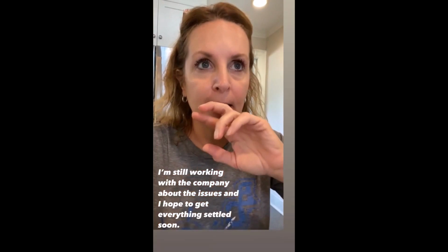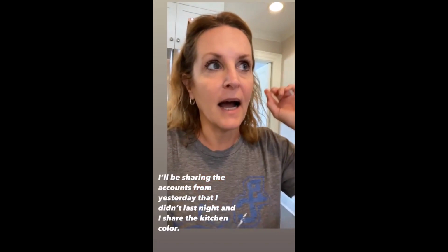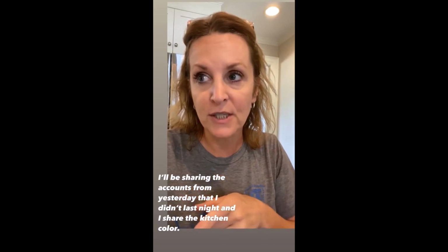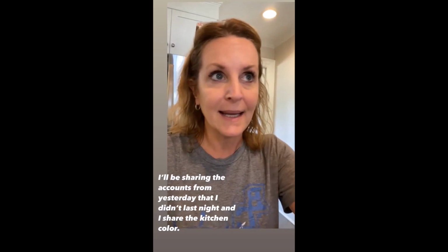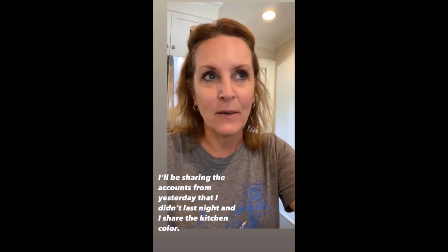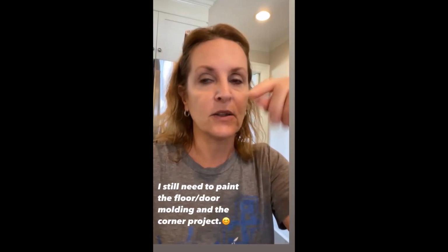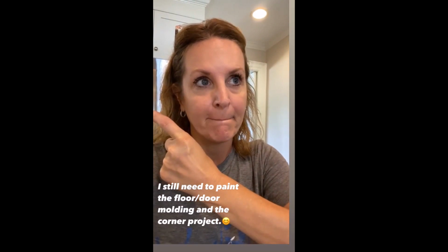Anyway, I forgot to share a couple of accounts that I will be sharing later. And I love this kitchen color. I will share that also because I had a couple questions about it. Today I'm kind of working in the yard this morning, getting that one area. I'll show you. It was overtaken by weeds, so I'll show you what I'm doing. I still need to finish the kitchen, and then I'm going to work on the project behind me.